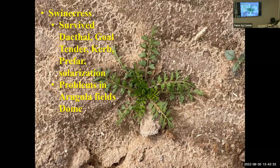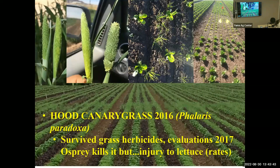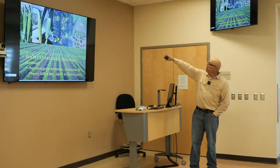Another weed that I wanted to mention is, I don't know if you remember, in 2016 we detected and identified this new type of canary grass in our area. The usual canary grass that we see a lot is the one on the left, littleseed canary grass, Phalaris minor. The next one right there is hood canary grass, Phalaris paradoxa. In this field at the bottom, they put Curb, Balan, Prefar, those herbicides. They didn't do anything. Then we went back to the other grass killers and did several evaluations here at the farm and in the grower's field. And Osprey is the one that kills it.